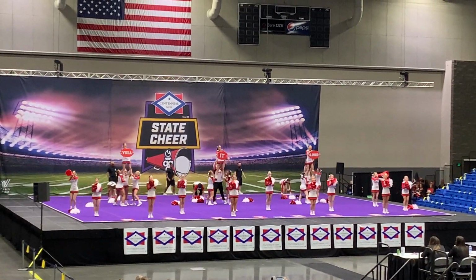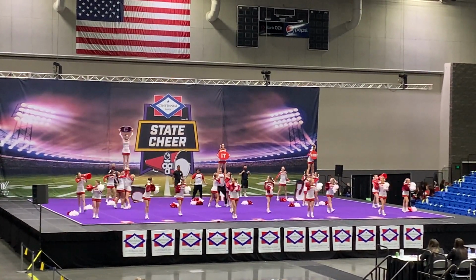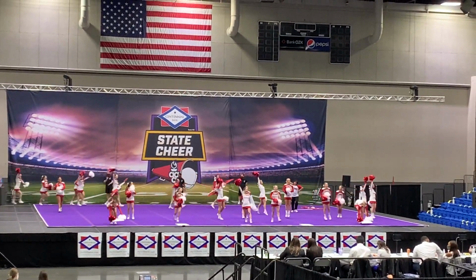Winning state is a pretty big deal. They put in hours of hard work and dedication, and it definitely paid off. When we won state, it was just something different. Winning state takes more than just preparation beforehand.